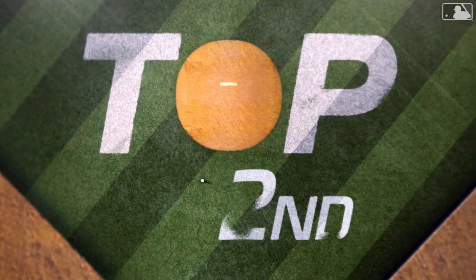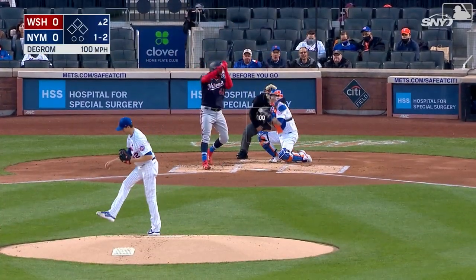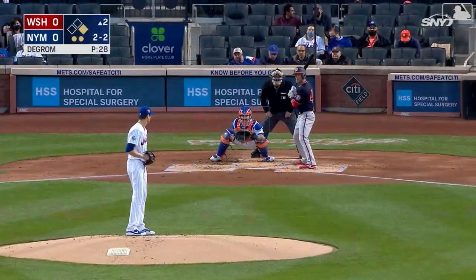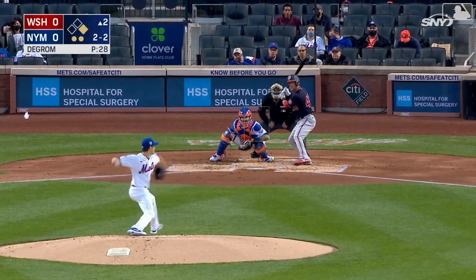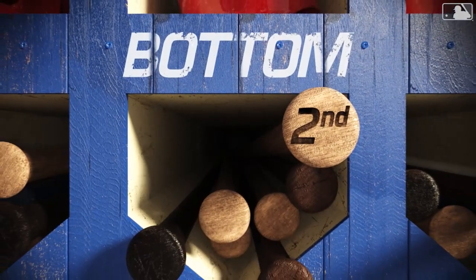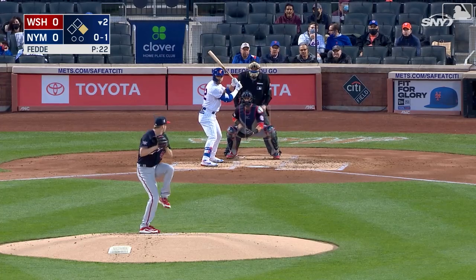Jacob deGrom threw 5 pitches, 100 or better in the first inning. Josh Bell leads off, and he blows away Bell with a 100-mile-an-hour fastball, and that's his third strikeout. Here's Yan Gomes, who's hit him well in a very short sample. Swing and a miss at a slider, strike 3, and that retires the side. 4 strikeouts for deGrom.